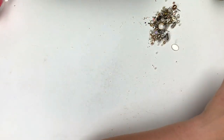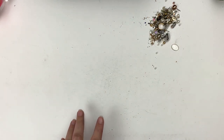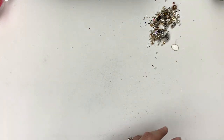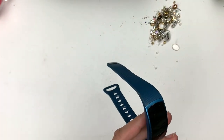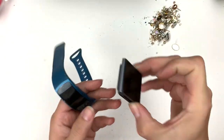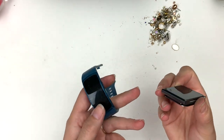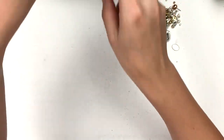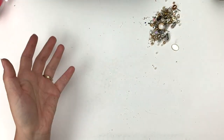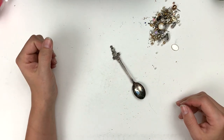Very cute. Lots of earrings. Not a ton of necklaces, but not really a ton of bracelets either. But what did I get? I got like a buttload of watches. Whole ton of watches. Oh yeah, and the Samsung Gear Fit 2 and this Apple iPod Nano, which is amazing. That's really sweet. Very, very cool. Alrighty, well, we're gonna call it a day. We got a spoon too.